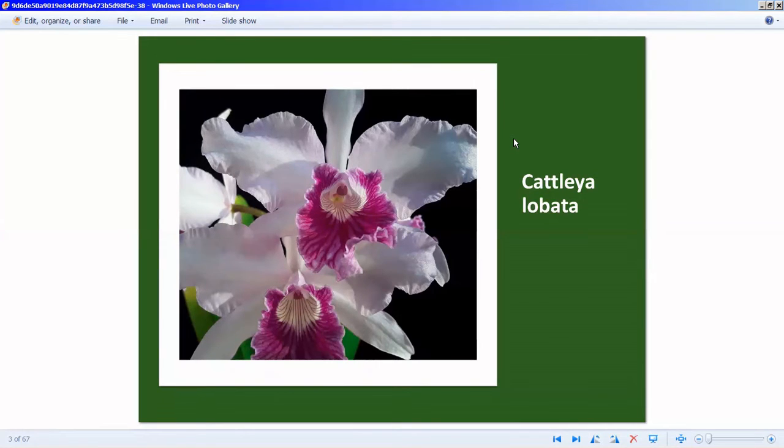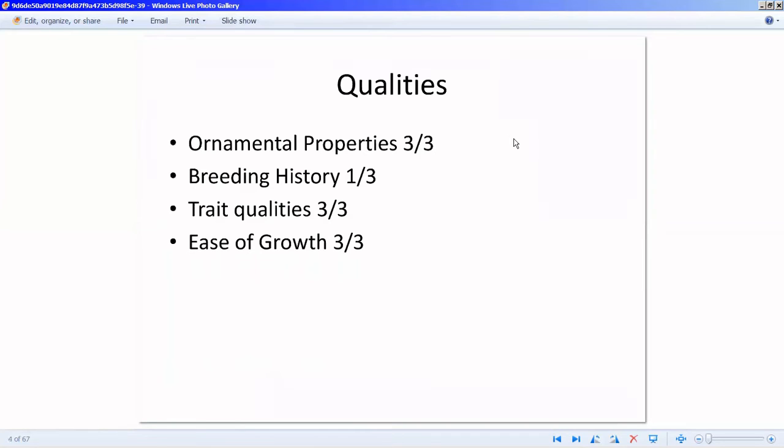People have attempted to make crossbreeds with it, but all of them failed to produce something better than this species, so they got scrapped. There's quite a few different varieties, although it is a shy flowerer due to the fact that it needs a greenhouse in order to produce flowers. It is, however, easy to grow within the greenhouse, so I have to give it a 3 out of 3.